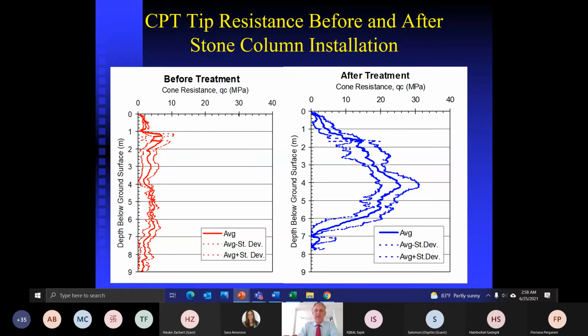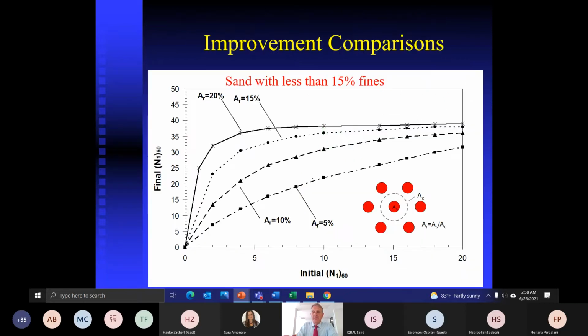So this was a site with loose material that was just ideal for treatment. Our typical SPT blow count in these areas was 11 to 12, or 10 to 12. And with the area replacement ratio, we'd expect to be within this green zone, to see an increase to about 30. And that's about what we got. That's our typical result.